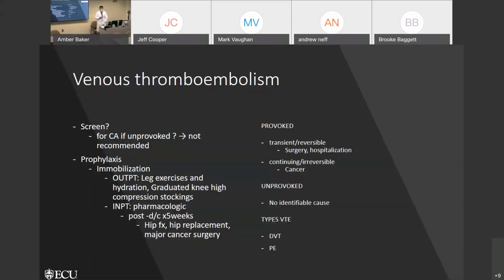For the most part, it's going to be venous thromboembolism, and so that's going to be your DVTs and your PEs. You can also have clots elsewhere, but for the most part, this is what you're going to be doing it for. The big question that comes up is, should you screen for cancer when you find out someone has a DVT or a PE? And the answer is almost always no. You don't have to go searching for it unless you obviously have a high clinical suspicion. In the few studies they've done, they've said don't screen for cancer routinely, beyond just age-appropriate screening.